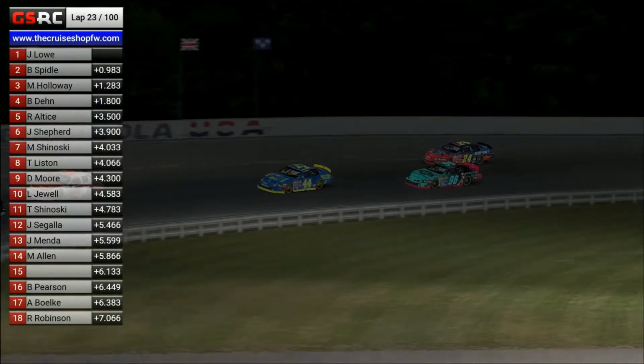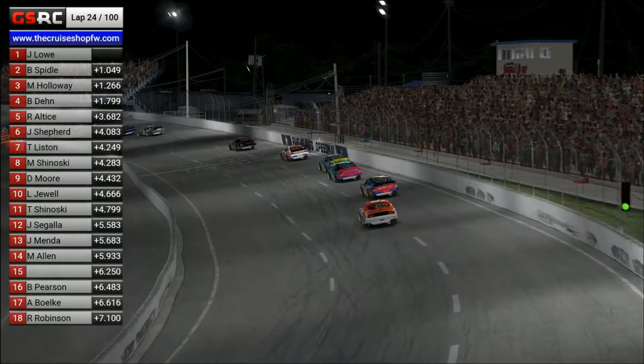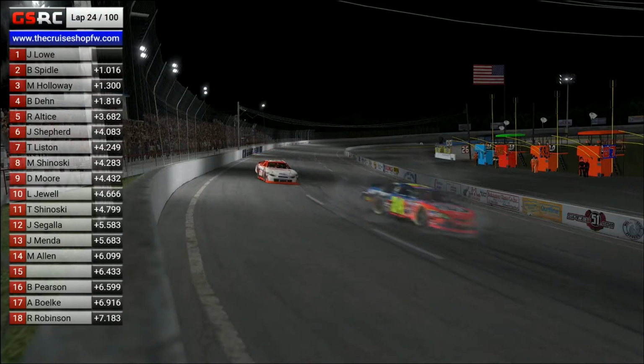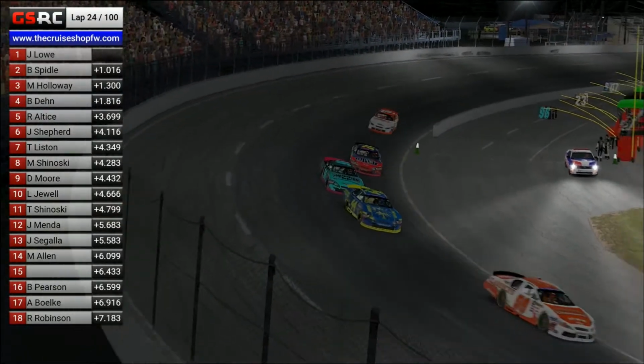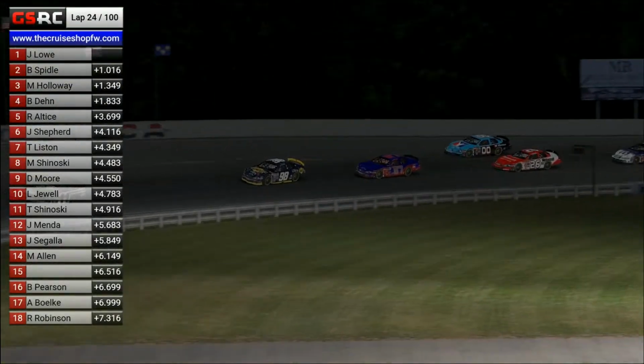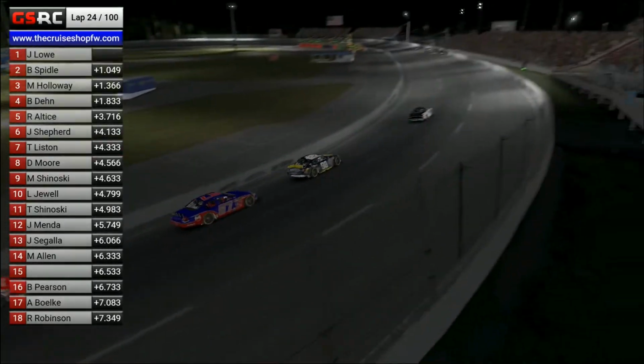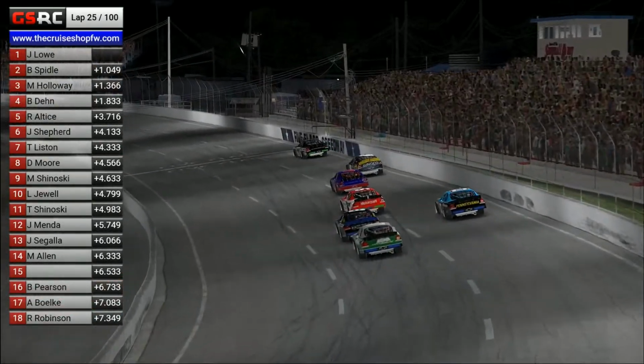And there's a bit of a battle behind Shepard. Shinoski and Liston going side by side. Coming off the corner, Liston having to catch it as the car gets loose. Meanwhile, Shinoski falls back, discovering the same thing that Belke did. The high line just does not work.